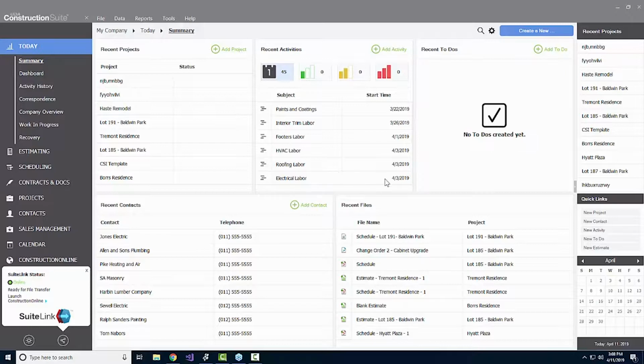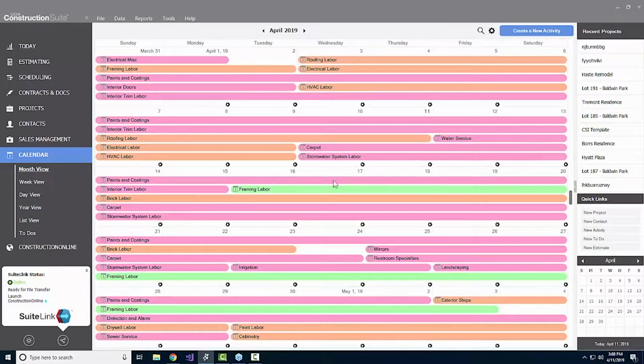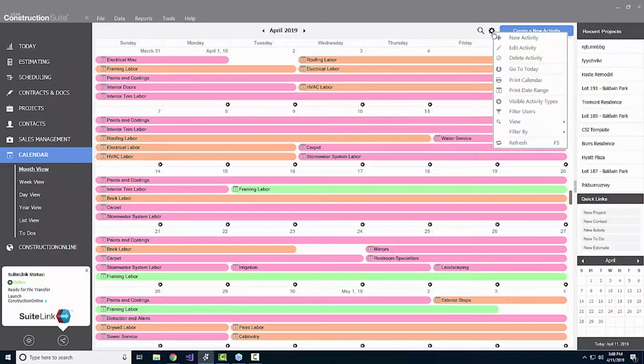Some of the easiest things that you can work with in ConstructionSuite, for example, here we are in the main interface. Here in ConstructionSuite, we have a calendar that allows you to come in and view everything that you've got going on for each job. And you can filter this calendar down to specific resources, to specific projects. We color code a lot of this information. I've got an interesting color system up today, but we color code most of this information to make it quickly recognizable, and we do something that you can't really do easily with paper. We set it up so that it's very, very fluid. This information can be adjusted or filtered to give you anything under the sun.